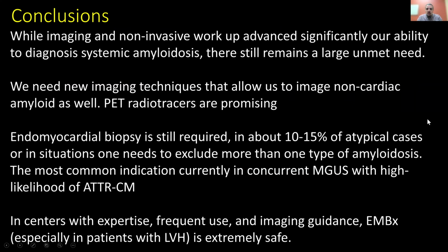So I'll conclude here that while imaging and non-invasive workup advanced significantly our ability to diagnose cardiac and systemic amyloidosis, there still remains a large unmet need, in my opinion. We need new imaging techniques that allow us to image non-cardiac structures as well. I am interested in imaging the kidneys, the liver, the spleen as well, so that we advance our understanding of light chain amyloidosis and other rare amyloid diseases.